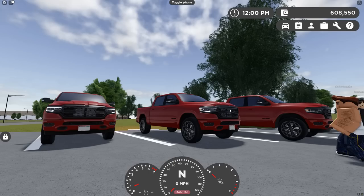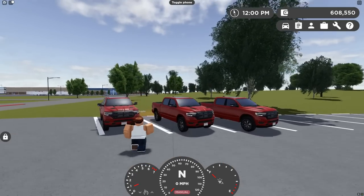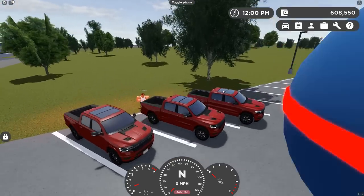Anti-5th gen. All right. He's in the red one with the black wheels, so you can hop in with that one. It's the one with the plate that's blank. Oh, okay. Go with the taillights on. No, good luck. Don't go in this 5th gen.